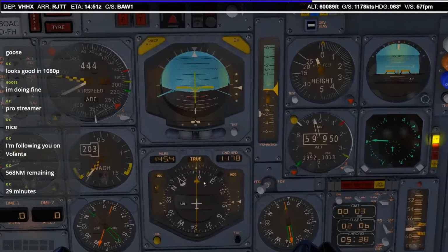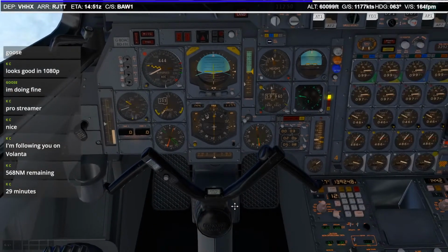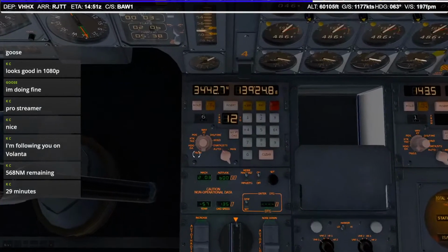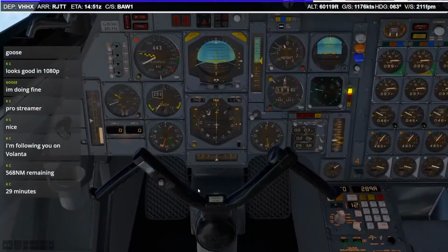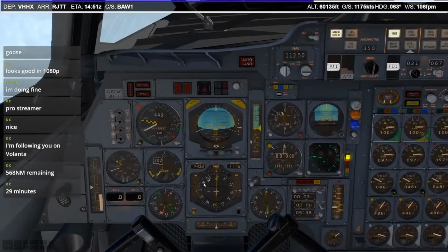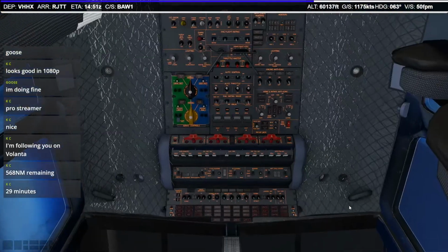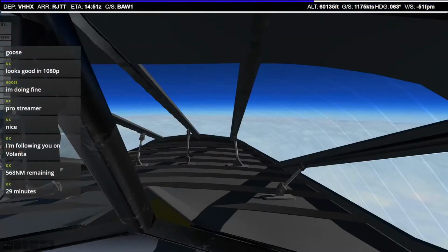Look at this distance thing, look at that ticking down. Wow, that's speed. What's the wind like? 20 at 289. Yeah, it's coming from behind us, so we're getting a bit of a boost with our speed here. That is quick. We're moving quickly.